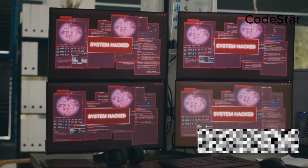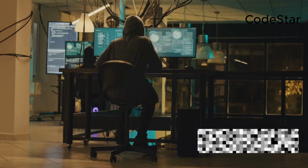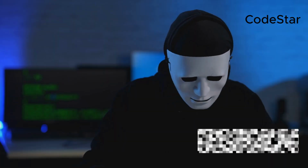No login. No session. No authentication whatsoever. Just boom, full access. Oh dear. As Sheldon Cooper would say. That's crazy, right? Well, guess what? That's exactly what just happened in the React world.